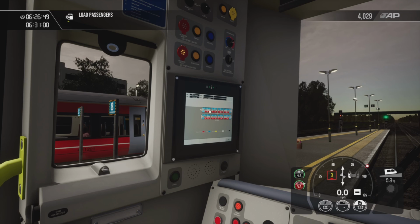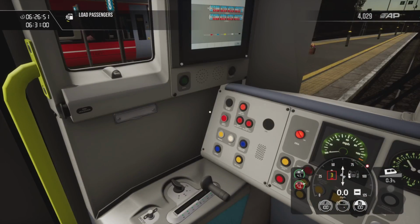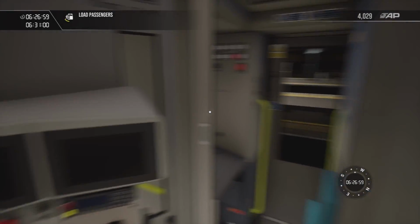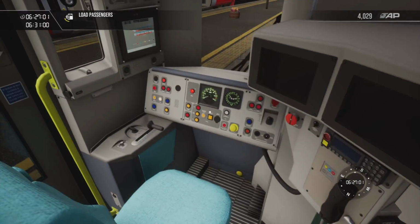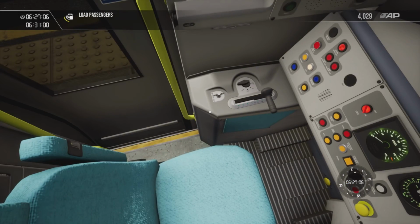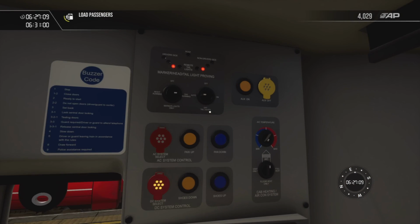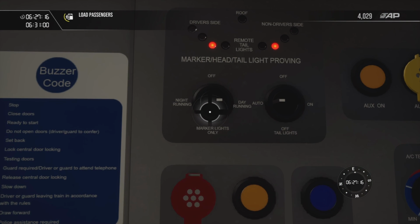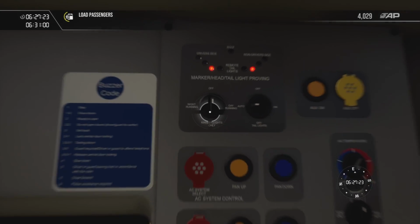Okay, so that actually felt quite quick. Cool. Anyway, we're going to go through the shutdown procedure of the cab now. So first thing I'm going to do is close these windows. Next, I'm going to move the FNR switch into the off position, remove the master key, ensure that the tail light switch is in the auto or on position, which it is, and on a class 387, your headlight switch can actually remain in the day running, markers only, or night running position, but I'm just going to move it into the off position.